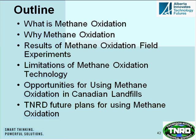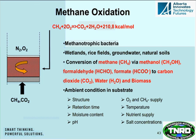So if we start by asking, what is methane oxidation? What I mean by methane oxidation is the biologically mediated oxidation. This oxidation is accomplished by methanotrophic bacteria, not chemically. It's not an oxidation by heat, it's a straight biological reaction, where methane is oxidized in the presence of oxygen into carbon dioxide, water, and actually in our case there will be some biomass too. Now this process occurs in our biofilter.